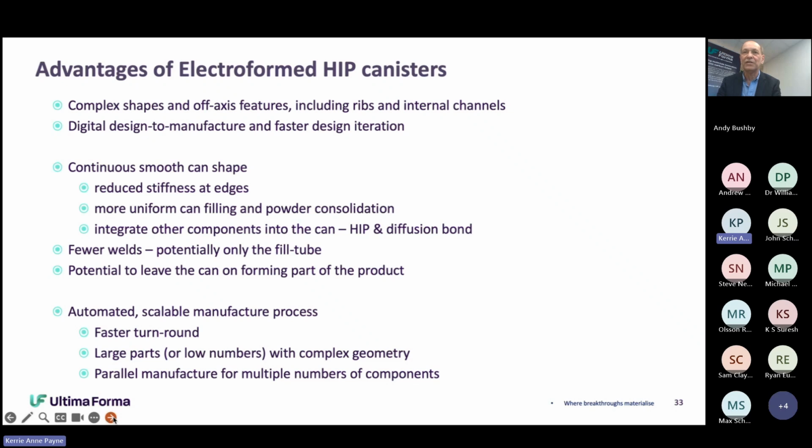The can itself is a continuous and smooth shape. So as Michael explained, it means that you can accommodate the shrinkage of the can and the powder during the hip process. And of course, we can model that shrinkage and design the can to end up much closer to the final component that we want.